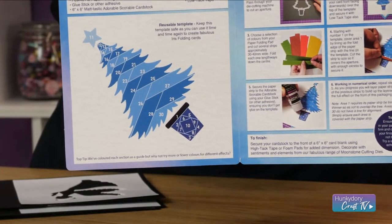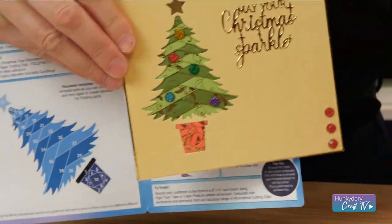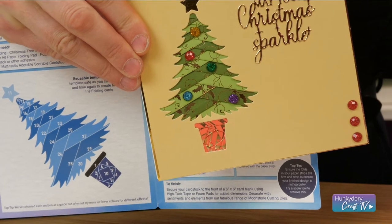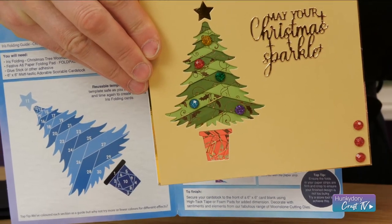You don't have to follow the colour coordination, but you can just follow the template to get those layers and get that iris folding finish. So that one has been done exactly the same. Absolutely, you can see how those colours alternate. But then it's completely up to you as to how you do it, and whatever colours you like.